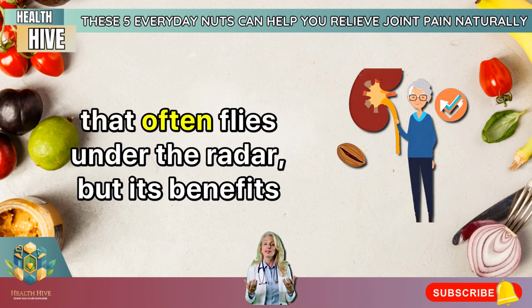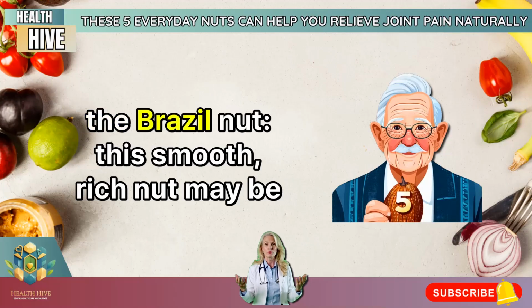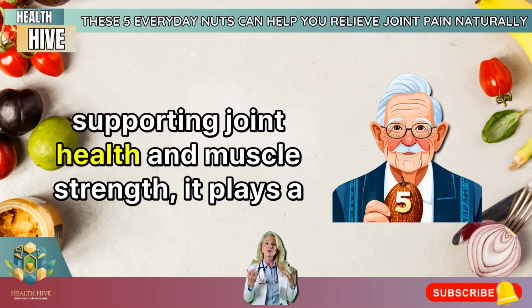There's one more nut that often flies under the radar, but its benefits are too good to ignore. Coming up next, the Brazil nut. This smooth, rich nut may be the smallest part of your snack mix, but when it comes to supporting joint health and muscle strength, it plays a mighty role.